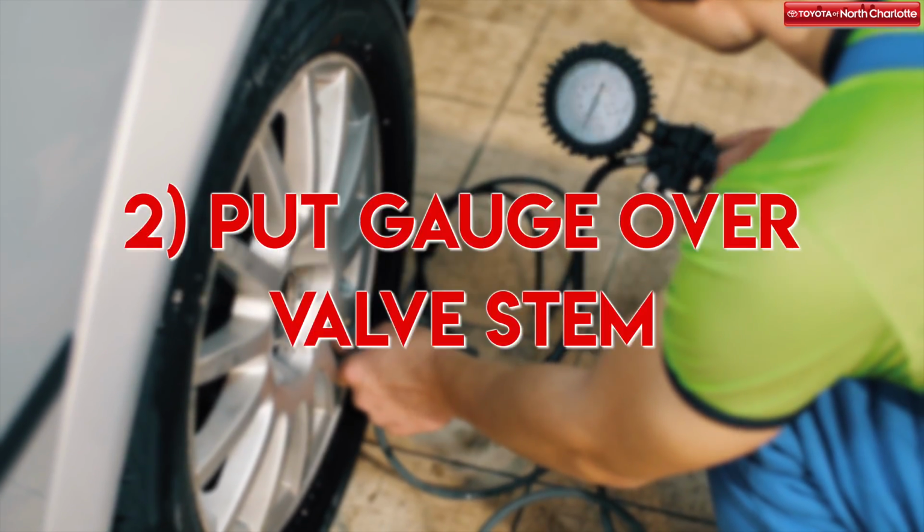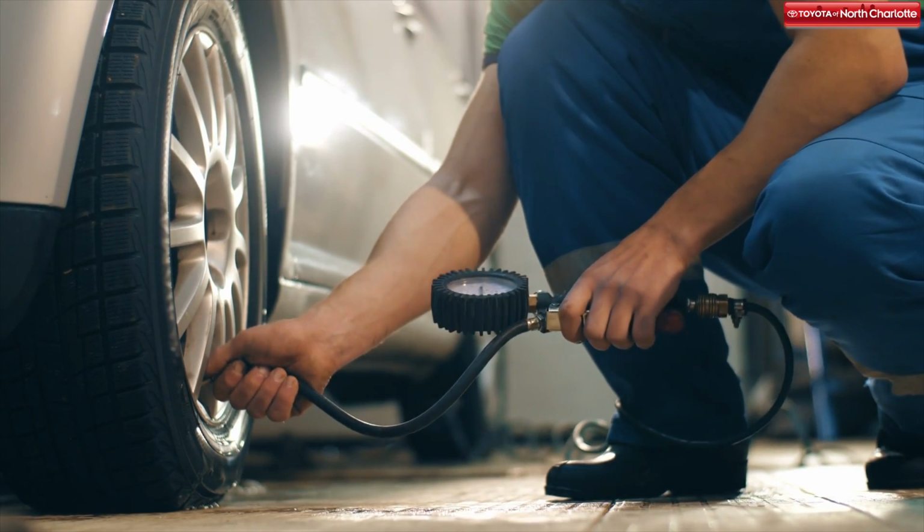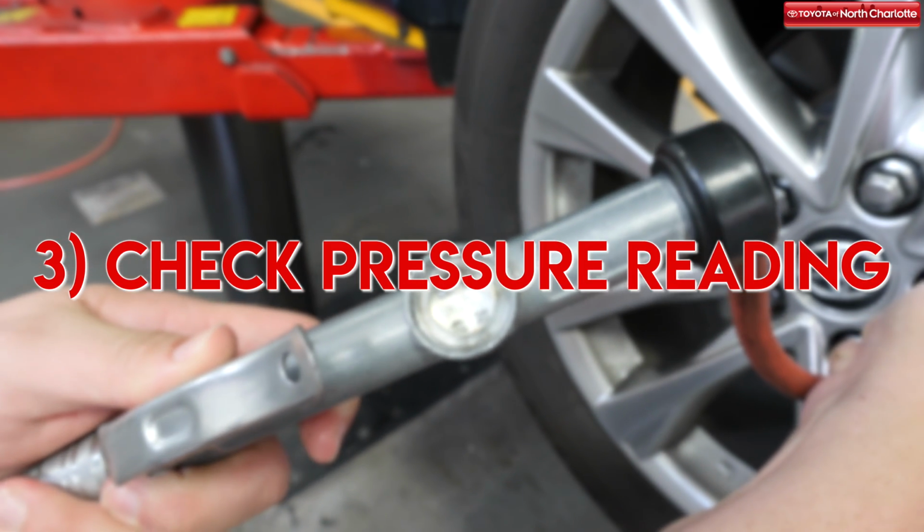First, unscrew the stem cap off of your tire and quickly push the gauge onto the stem. You'll hear a brief hissing sound and then nothing if you do this correctly. Check the pressure reading on the gauge and compare it to your maximum tire pressure.